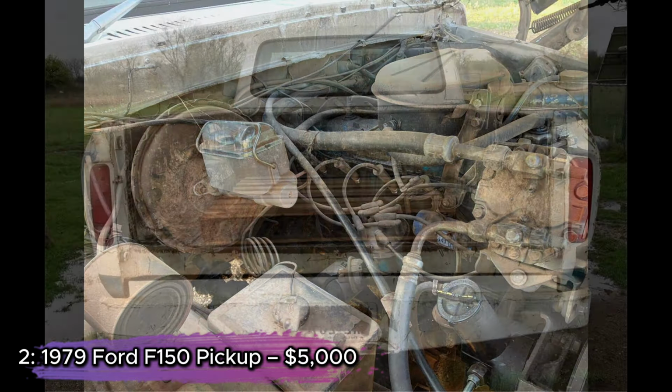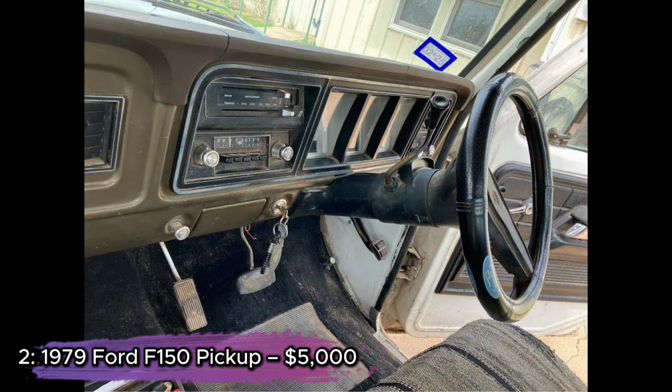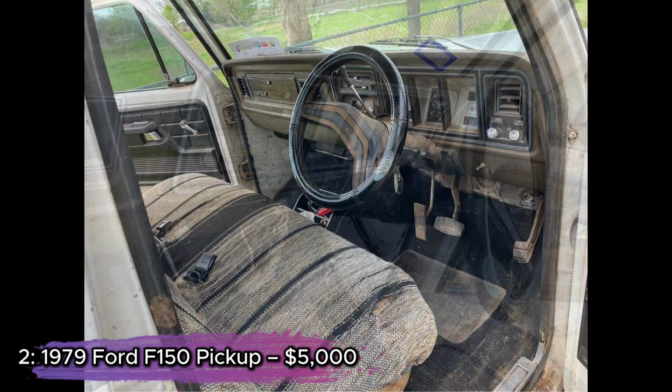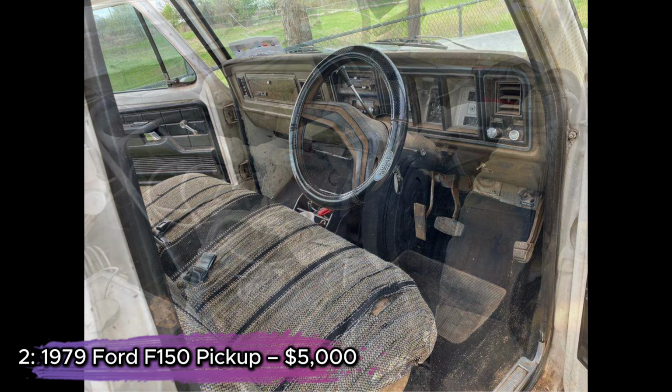It's been driven 187,000 miles, has an automatic transmission, and the body's in decent shape. No tailgate though, and the air conditioning is out of commission. But the heater works, and this could be your dream truck if you're looking for a reliable classic.